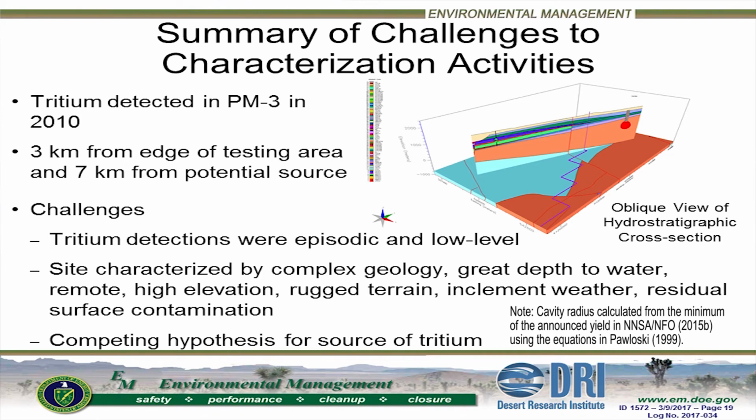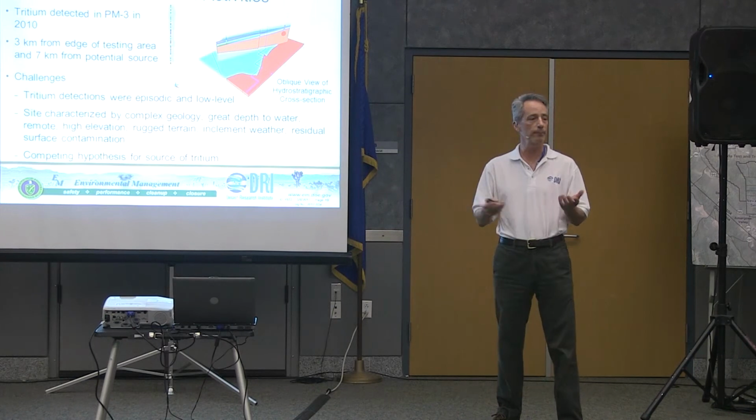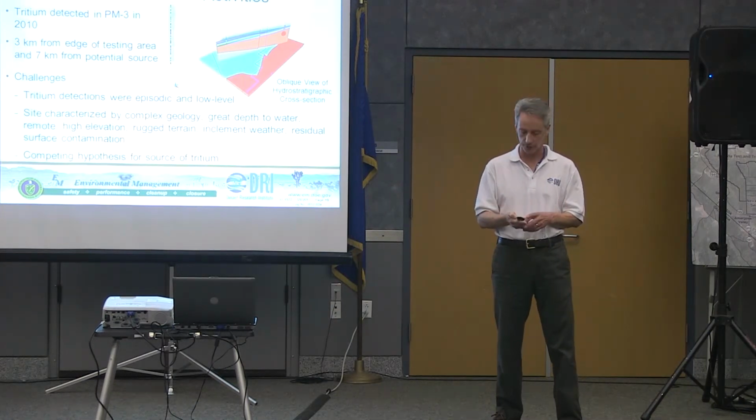The site is characterized by complex geology, these intercalated calderas, a really thick geologic sequence of volcanics, and great depth to water. It's remote, at high elevation, and subject to inclement weather. We had residual surface contamination that we had to deal with. And then we had all these competing hypotheses as to what the source of tritium really was.